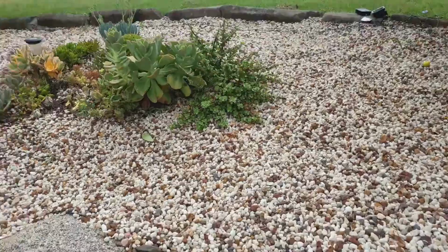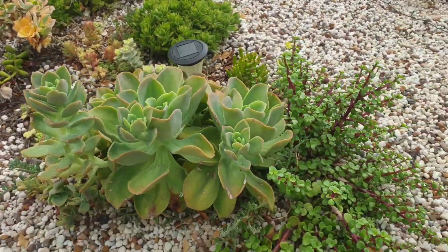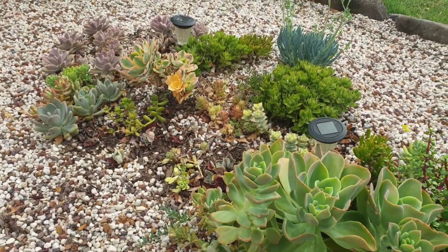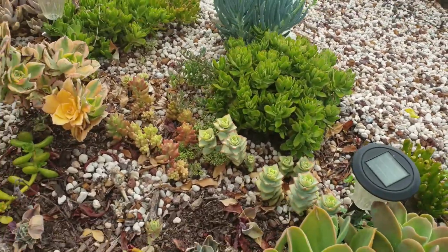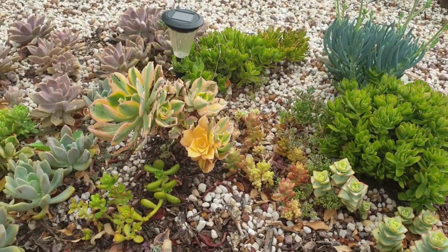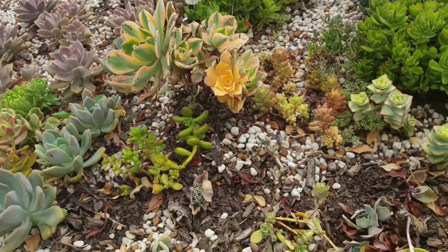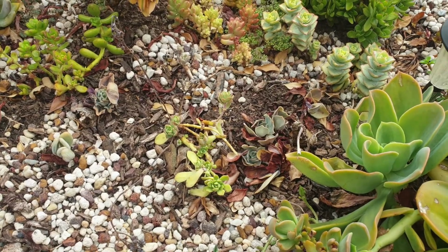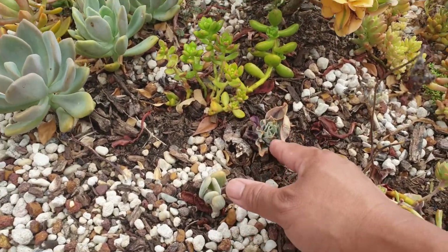Let me get a picture over here. So this one has been planted in the winter time, and now they've been wonderful. They survive. Some of it get burned from the sun. So this is an Echeveria imbricata.